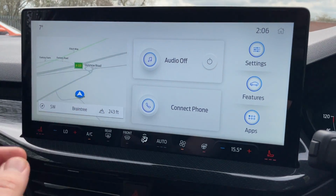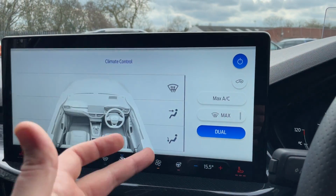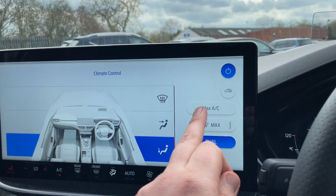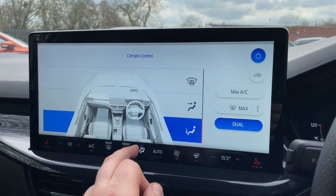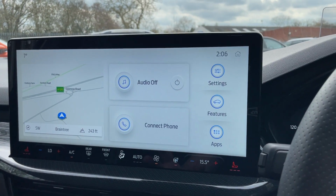Well, how do you change the flows of vents? Click that button there, brings up the menu and just say I want feet. There we are. You've got your max, AC and demist and recirculation on the right hand side there as well. So I'm loving getting to use this. It's very easy to use.